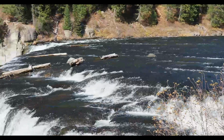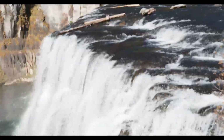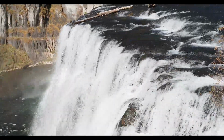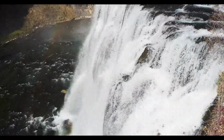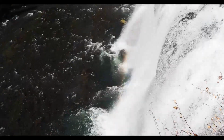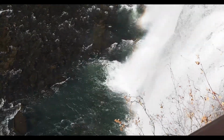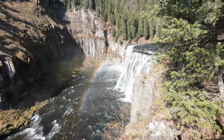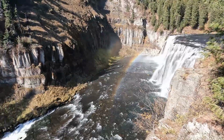A couple of days later, we found ourselves at Mesa Falls. Upper Mesa Falls, standing about 114 feet tall and 200 feet wide, is quite a sight to behold. It's so big, in fact, that it's hard to get it all in one shot. We did find a rainbow here, but still not that autumn gold we were looking for.